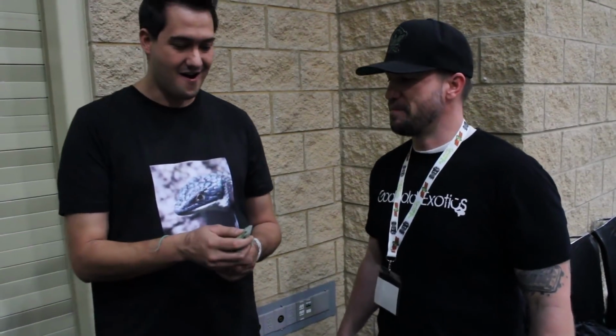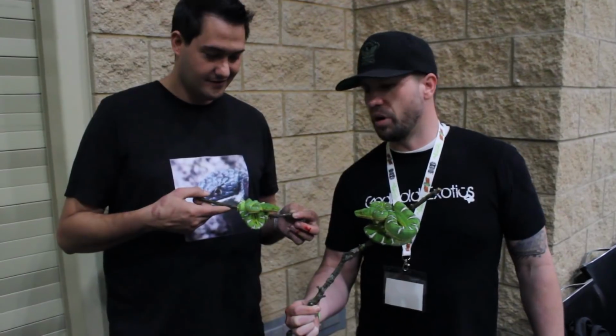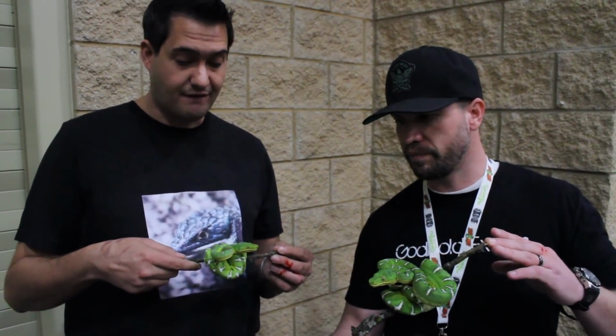Yes. So we're here holding another species of Corallus. This is Corallus caninus, otherwise known as the northern emerald tree boa, one of my personal favorites. These guys are absolutely awesome. Maybe you can tell me a little bit about these? Like you, they're definitely some of my favorites.